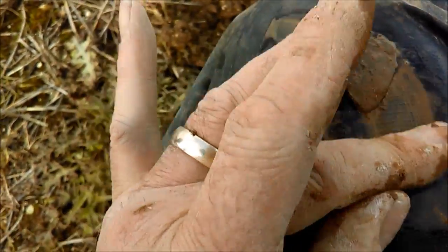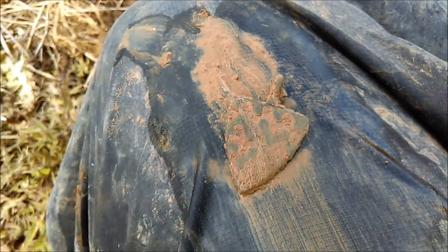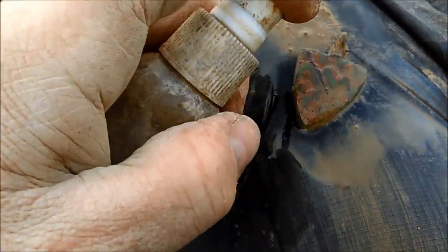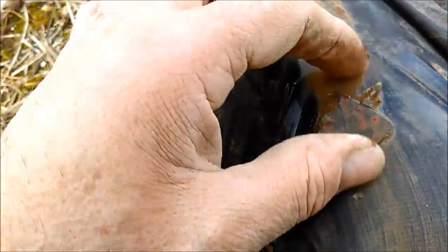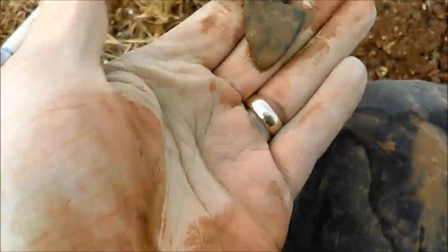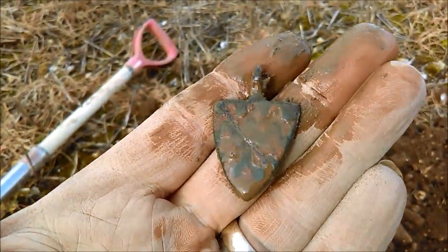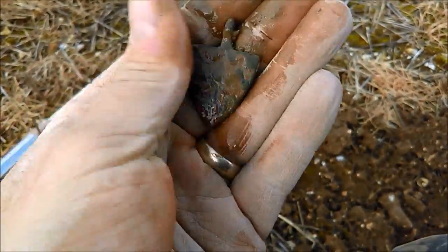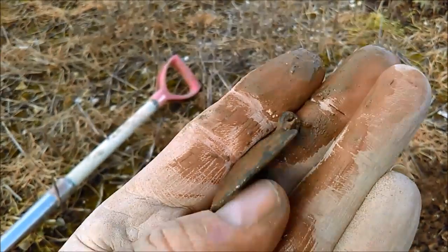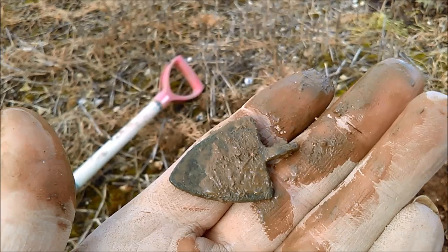Well, looks like a shield with an emblem down through the middle with a load of dots. Oh, it's coming through now. It's got lions on it. Hey! It's got a lion on it that side, and it looks like some other bits and pieces. Nice heraldic shield. Excellent.